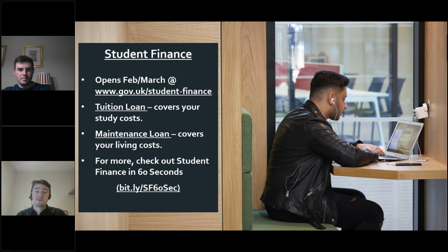I would really strongly advise you to be as on it as you can with student finance. It does open in February/March time, so it's worth keeping a close eye on when this system opens up for you to apply for. You will be able to apply as UK students for a UK student tuition fee loan, so that will cover your £9,250 study costs per year.